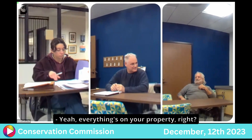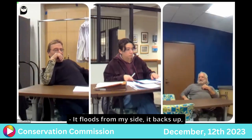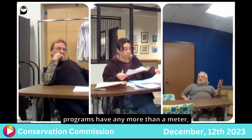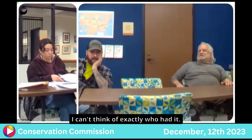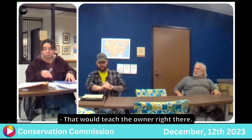Everything's on your property, right? Yeah. Water floods from my side and backs up and hits off Scott's old farm. Who has that? DCR? They border me. They're good neighbors, not a problem. I can't think of exactly who has it, Connecticut River Greenway or something it's called. That wood piece they own right there.